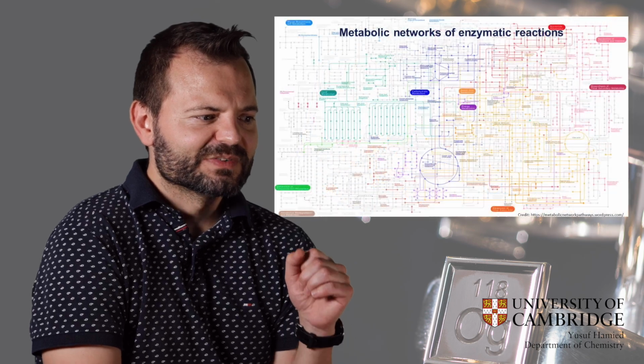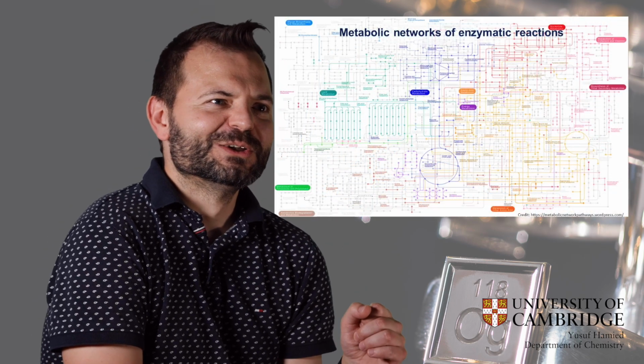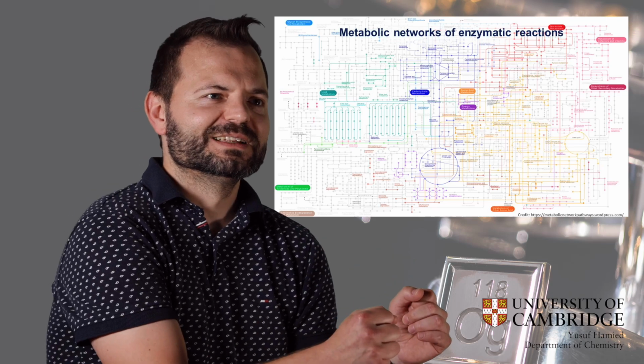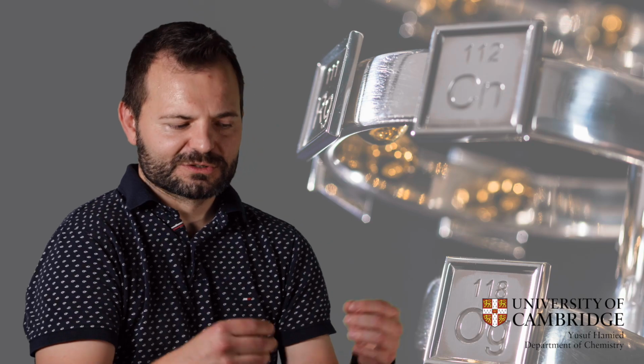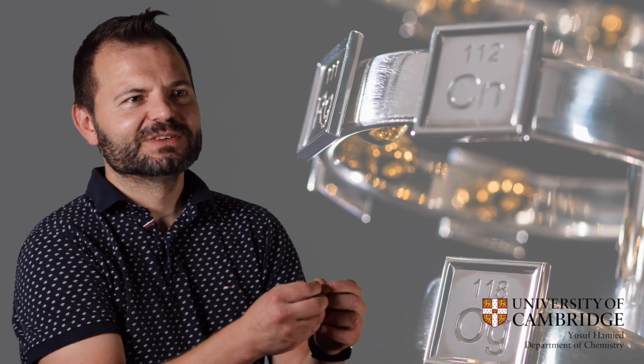Last line of research is related to complex systems. Nature is fantastic in producing complex molecules and small molecules. Essentially all molecules of life are formed in complex systems, so some metabolic networks of reactions. And those fundamentally are different processes or different strategies than those that we conduct in synthetic labs. So typically we just conduct single transformation followed by another transformation. But in nature, everything happens together, right?